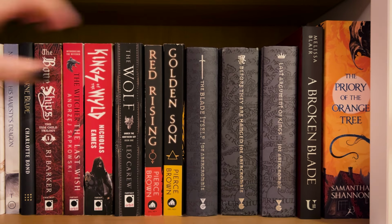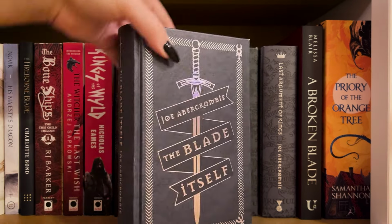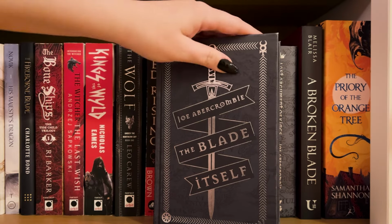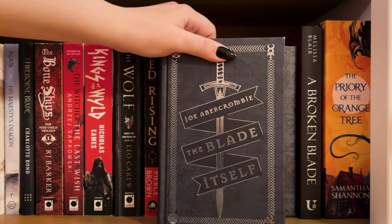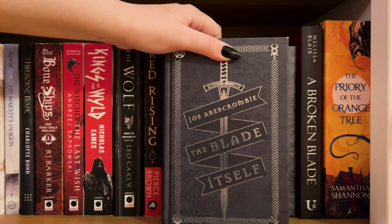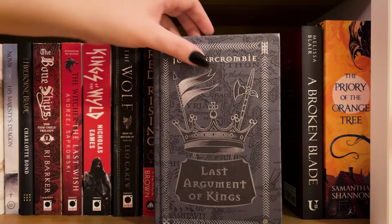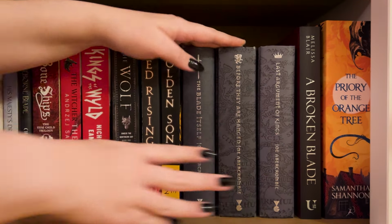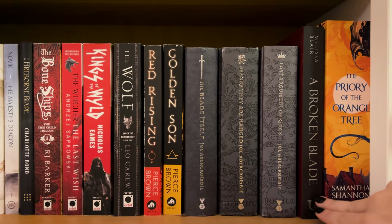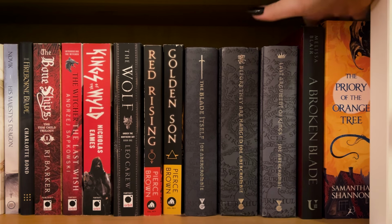And then I have these little special editions of Joe Abercrombie. So The Blade Itself, these are just short, little, cute special editions. And I really like them. I got them secondhand for a really good price. And then Before They Are Hanged and The Last Argument of Kings. And then finishing off this shelf, we have A Broken Blade and The Priory of the Orange Tree. And that is the end of my first bookcase.